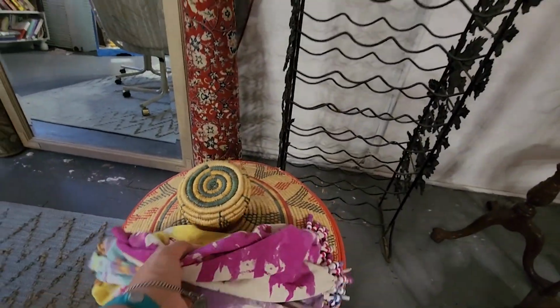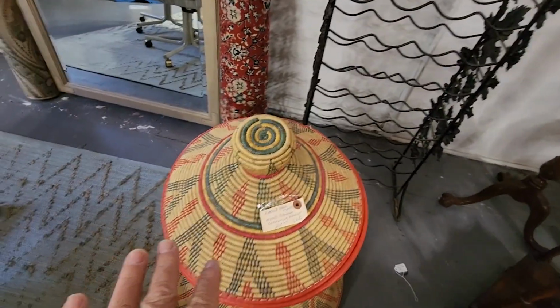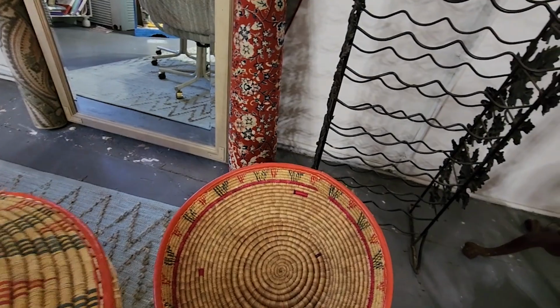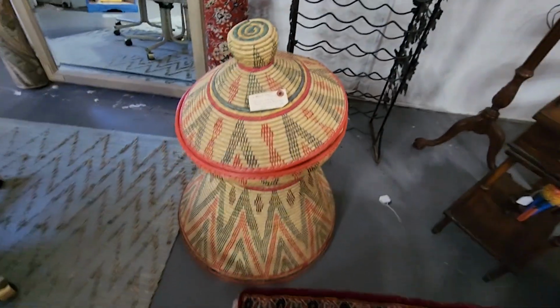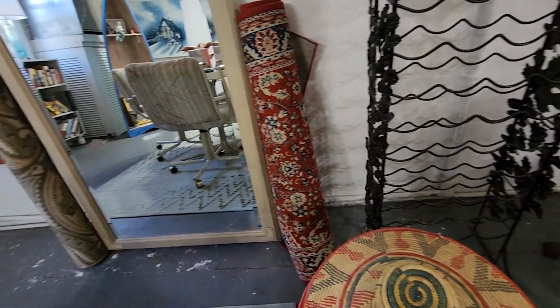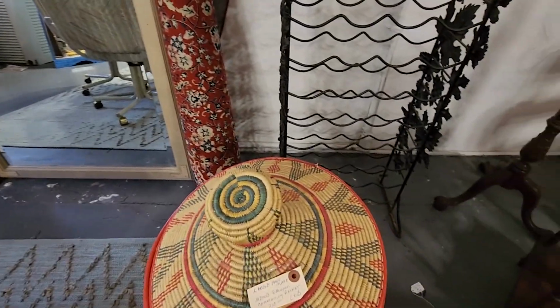She's missing her shells. But anybody who knows me, especially Kristen, the Royal Squirrel, I love baskets, since she'll tell you that too. Look at this vintage Ethiopian handmade basket. How cool is this? Look at this. This is amazing. Look at the size of it. That is amazing. The scarf on it was really nice too. So, really neat piece.